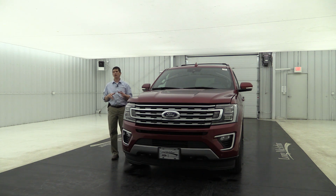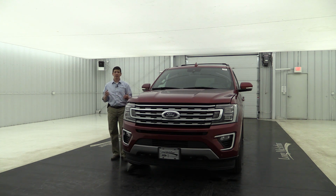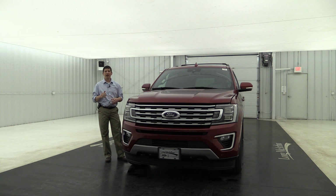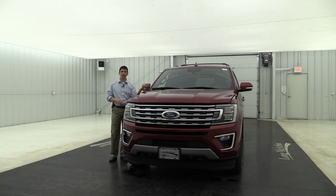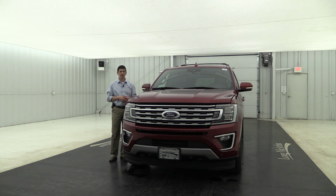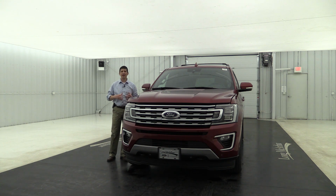It does have AdvanceTrac with roll stability control, really to help keep you on your intended path. Now, if for some reason you do have an accident and you're off the road, it does have the SOS post-crash alert system that's going to honk the horns, flash the lights and let people know that you're off the road and you need help. And you get 911 Assist that comes along with the Microsoft Sync technology, as long as you have that phone connected to the vehicle there. So great ways to protect the vehicle. It is one of the safest vehicles in its class as well.